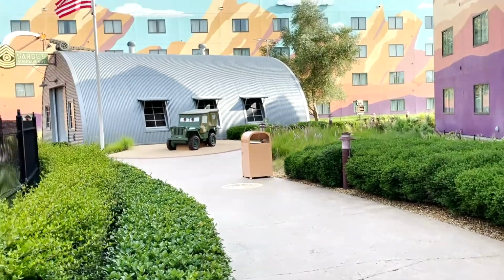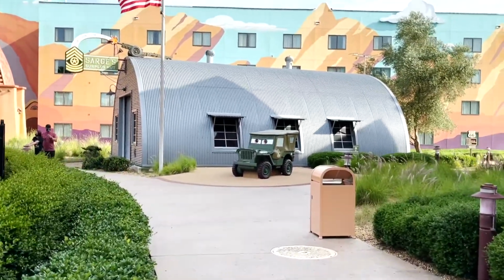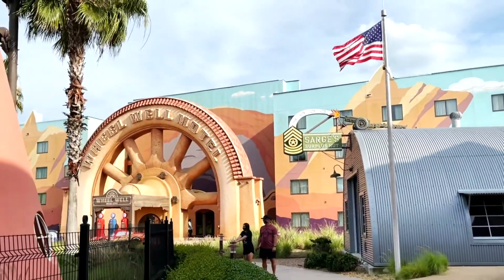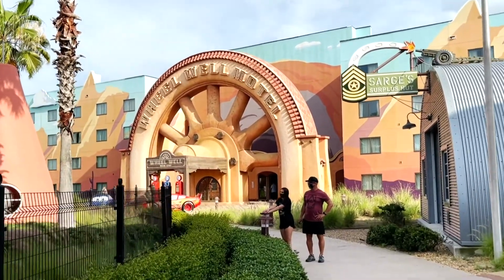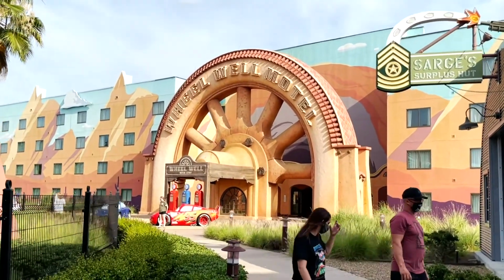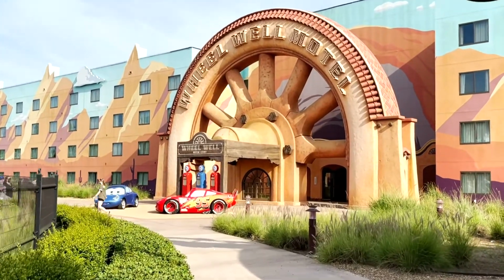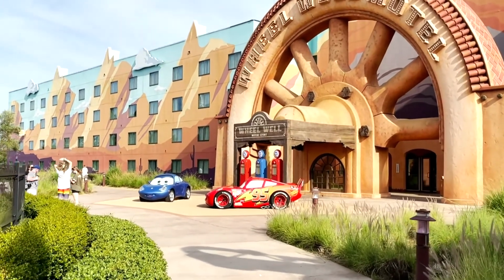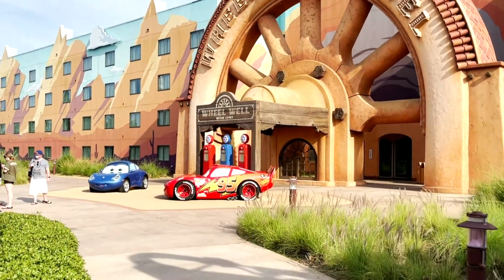And Sarge's Surplus Hut here is, I think, a maintenance shed, and also military. And then we come around to the center rooms, building 2 here. And it is the Wheelwell Motel. Very, very cool. And we have, looks like, Lightning and Miss Sally together here in front of their hotel. Very fitting.